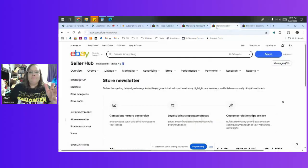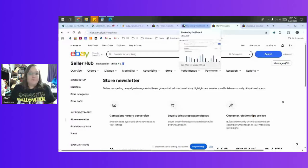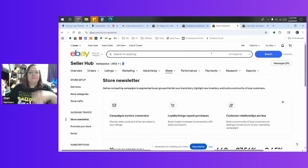So how do you get buyers to come back? How do you get those repeat buyers? How do you make buyers go to your items for more than one thing to purchase? Several ways. The newsletter. If you set up a newsletter, a one-time, one-off, or you can have one that's set up to go out on its own every 2 weeks. You can offer coupons in your newsletter.